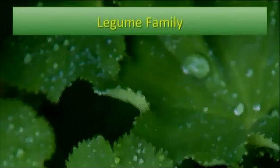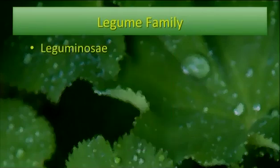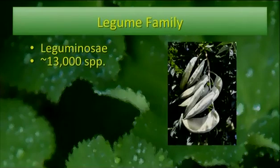Now the legume family. The legume family is also known as Fabaceae. Here are some beautiful flowers of a member of this family. They're also known as Leguminosae. At approximately 13,000 species, this is the third largest family of angiosperms. You're looking at some legume fruits.